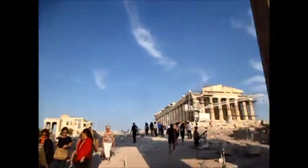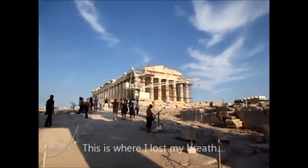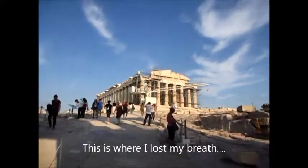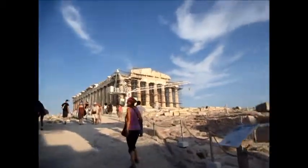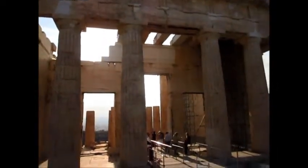Don't touch, please. Oh. No. Well, this is my first sighting of the Parthenon. Whew. It's a steep climb. That's the Propylaea.